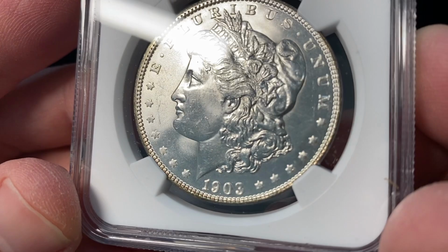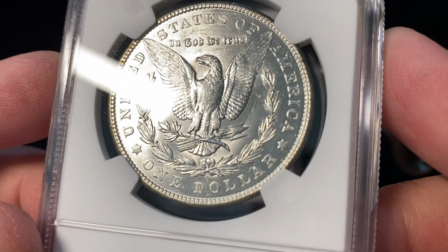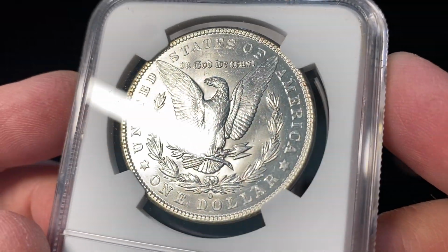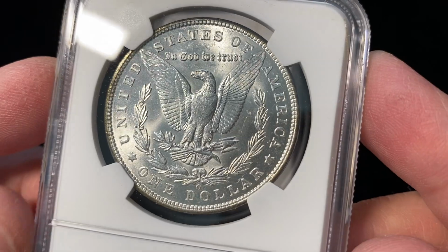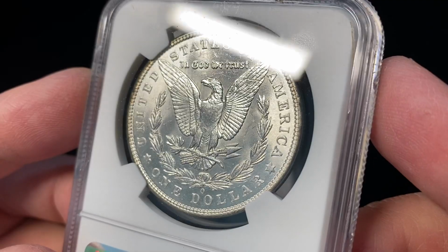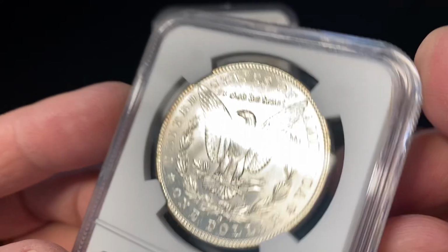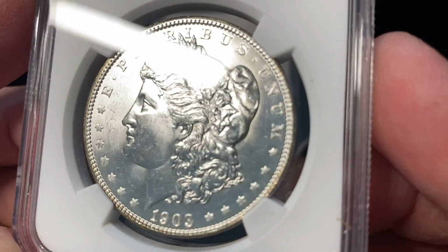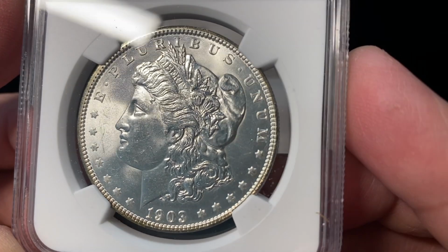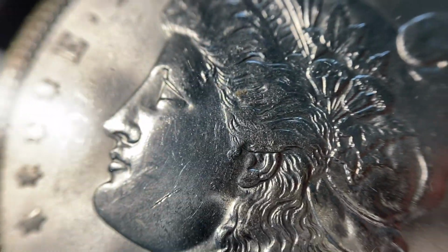Next, this 1903 from the New Orleans Mint. This is the coin that I had a video recently where I showed you how this used to be the rarest coin in the entire Morgan series. And then they found a couple bags full of them. And now they are basically $300 to $400 in almost any grade. There's almost no price differential, and it's really interesting because a VG will cost you $300, but an Unc will cost you $375 to $400.